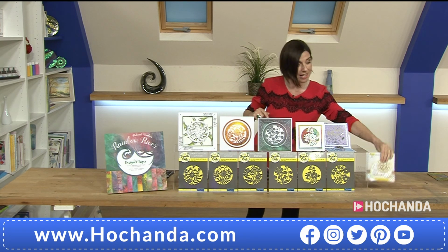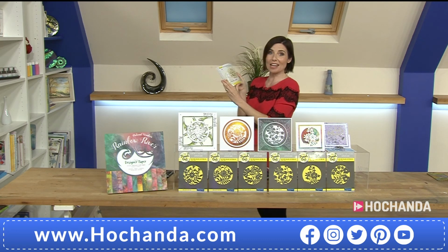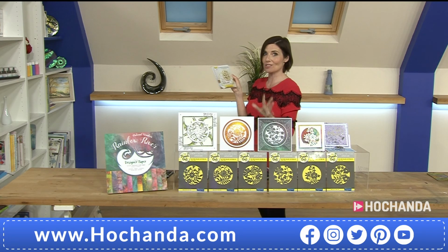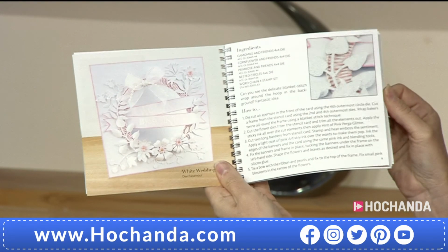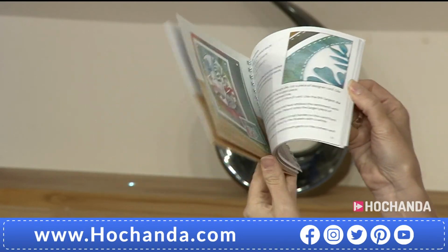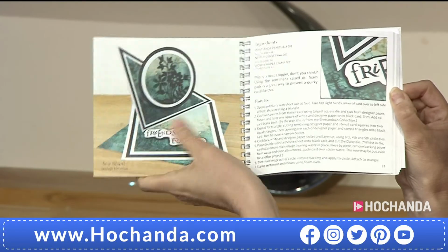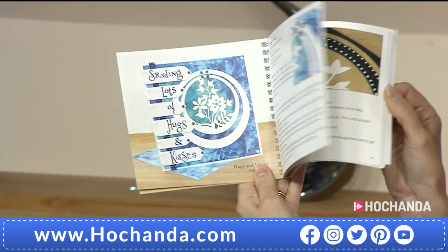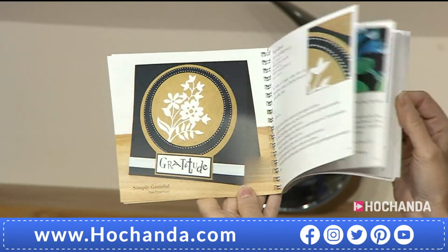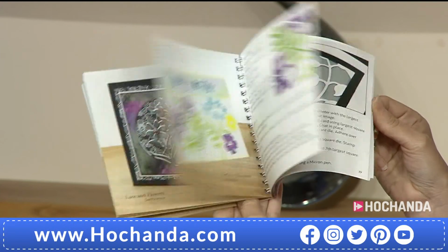Don't forget, you do get some fantastic inspiration in here. When you get these home, this is just as valuable, I think, as the rest of the kit. Because this is the design team who have told you how they've created their own projects. So it's just wonderful to be able to get the things home, because of course you get the papers behind the dies in here, and then you can create these masterpieces for yourself. So I think it's great to have that little inspirational book, and it's all ring bound, which means that you can keep it all nicely together.